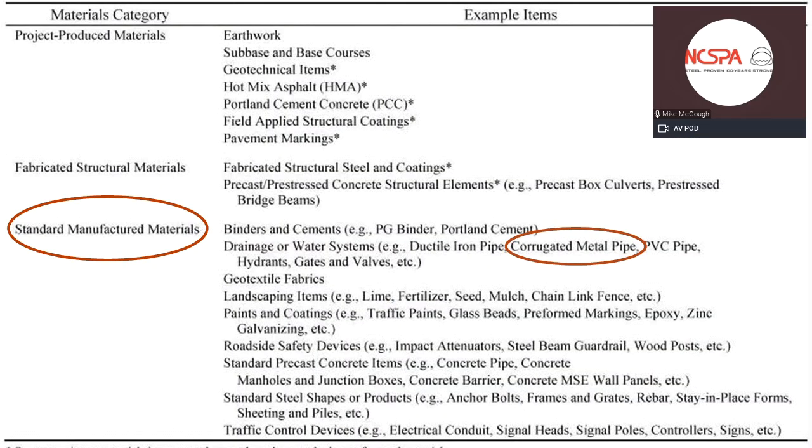R38 further defines this in its Table 1. You can see project produced materials. We talked about all of that. Fabricated structural materials, precast boxes, pre-stressed bridge beams, and then standard manufactured materials. Drainage systems, i.e. corrugated metal pipe.